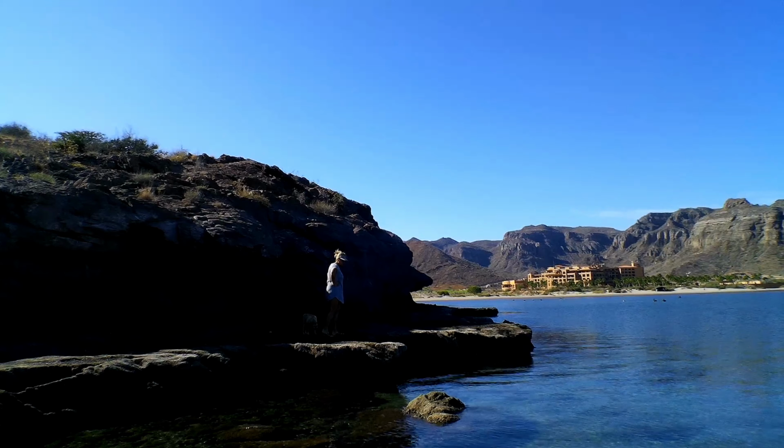So if you're wondering how we get a workout while we're on the boat, you just find a spot and get it done.